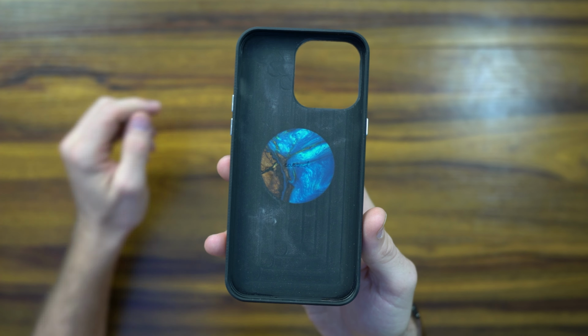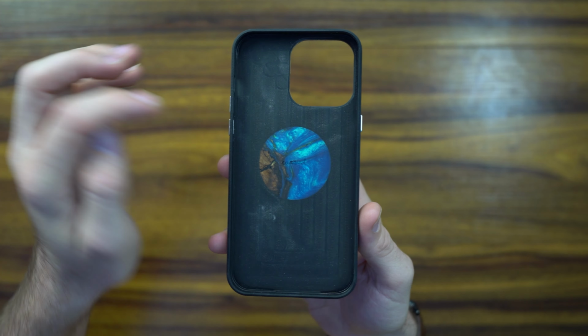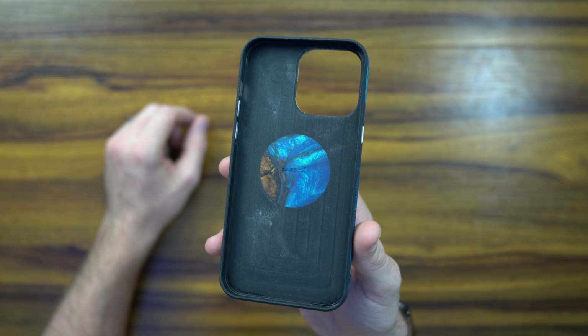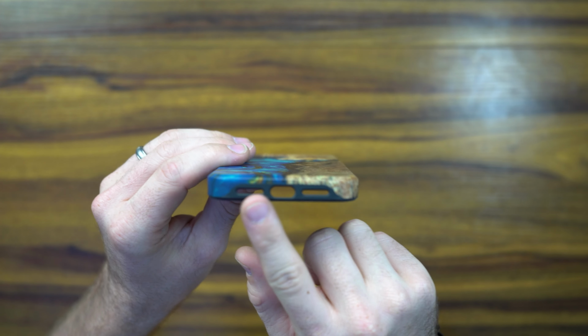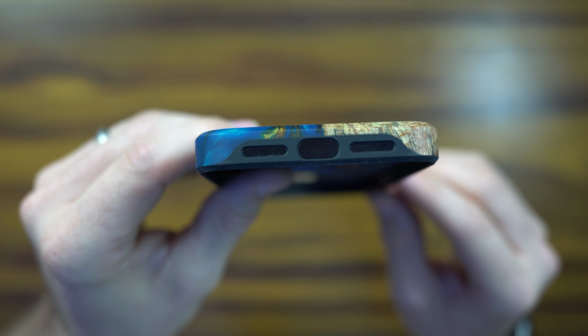It is MagSafe compatible, so they've put in magnets here to help with that connection. And it looks great. On the bottom side here, you can see that they've got the punch out there for the lightning and speaker grill.